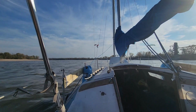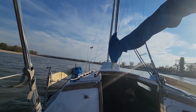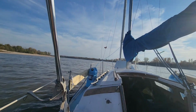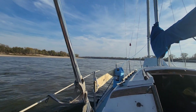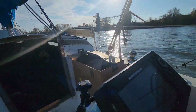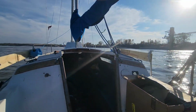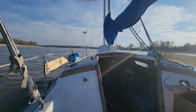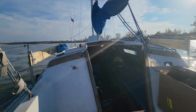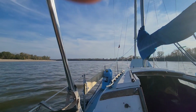Heading south. It's about another 2 miles from where we're at to the little diversion channel, so that shouldn't be a problem. We got this. We're making progress. Tiller's working okay so far. It's not real hard to do because I found out we have a balanced rudder, so it's just easier to do. Here we go.